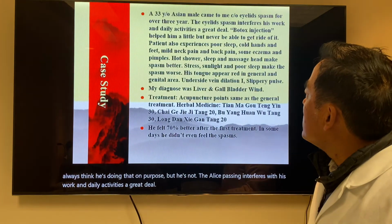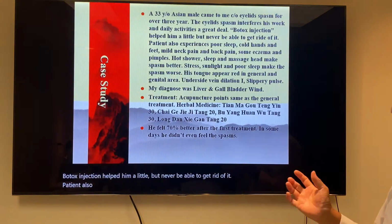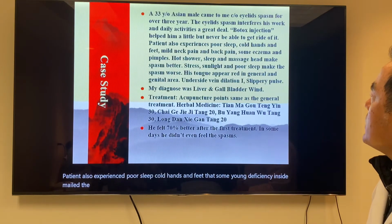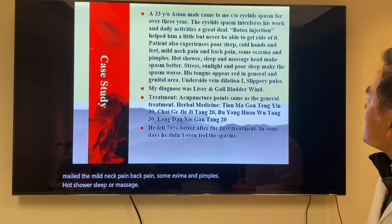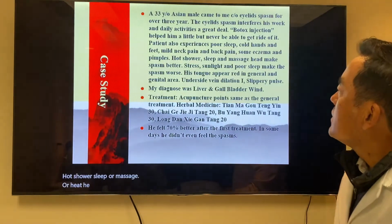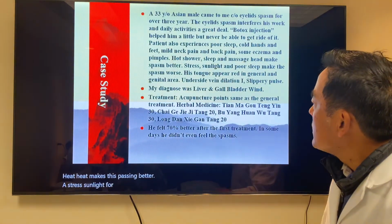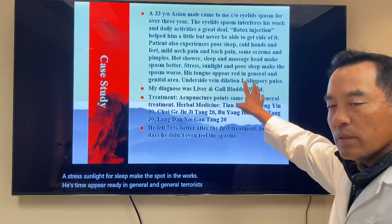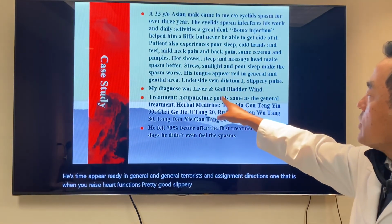Botox injection helped him a little, but he was never able to get rid of it. The patient also experiences poor sleep, cold hands and feet, which is some yang deficiency inside. He has mild neck pain and back pain, some eczema and pimples. A hot shower, sleep, massage, or heat makes the spasm better. Stress, sunlight, and poor sleep make the spasm worse. His tongue appears red in the tip and sides, and the sublingual vein dilation is 1, which usually means heart function is pretty good. Slippery pulse. My diagnosis was liver and gallbladder wind.